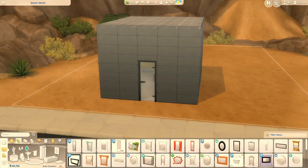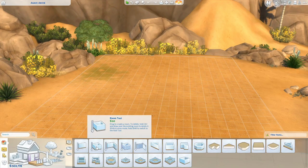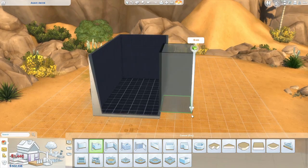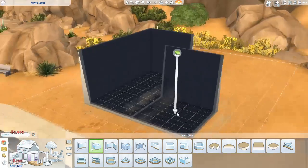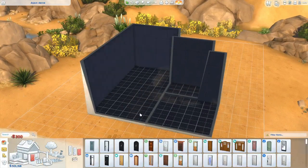All right, now we're gonna do our 10 minute build. So now it is time for the 10 minute build challenge. So 10 minutes on the clock, starting now. Okay, let's see. Let's get maybe a room here, and we'll do bedroom there, and then we'll do a bathroom right there. I think that makes sense.